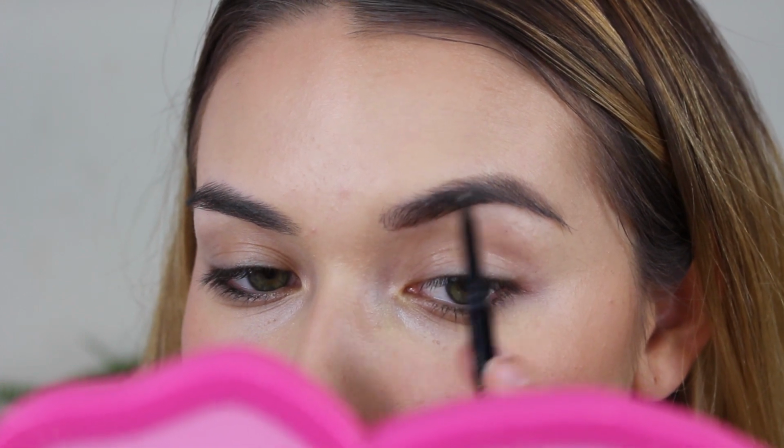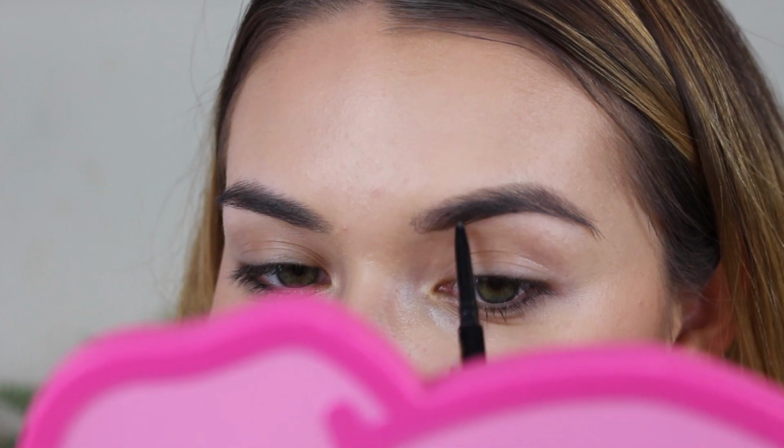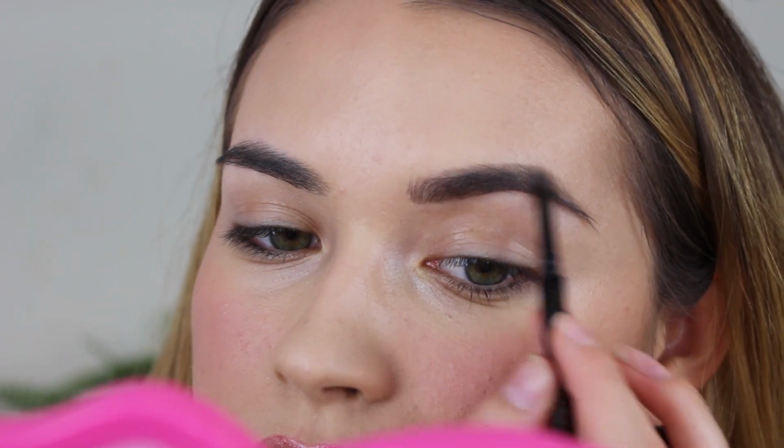I've been kind of stepping away from using the ABH dip brow as much. I don't mind if there's a little bit of sparseness in the brows. I'd rather it look a little bit more natural. But I really like this. It's $4.49. I mean, it's so good. I honestly really like it.